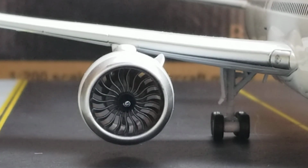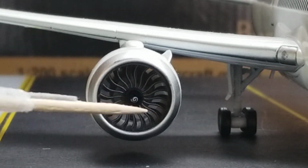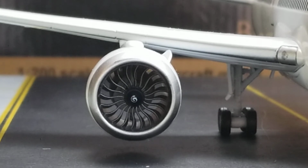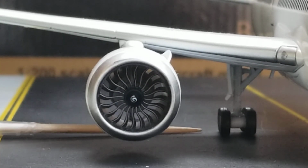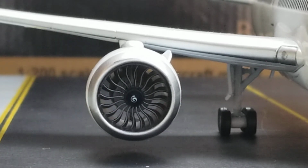Now you're looking at the front of the engines on the starboard side, featuring the engine stripes right there, and the turbofan blades spin over here as well. Okay, and that's the inboard landing light right there, as well as the landing bogie gears here on the starboard side, featuring the struts as well as the landing gear door there as well.